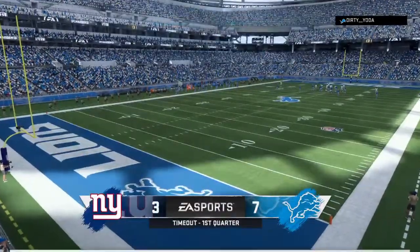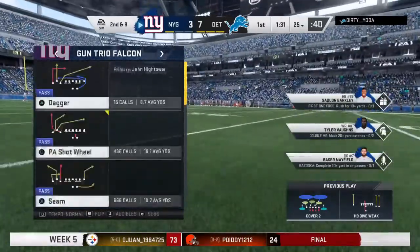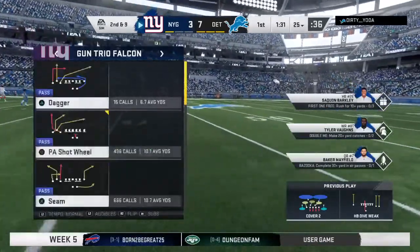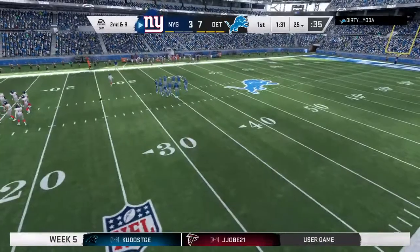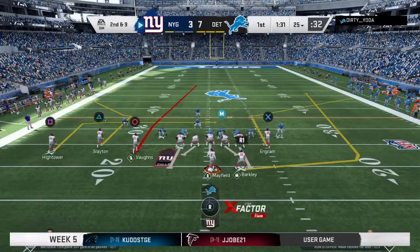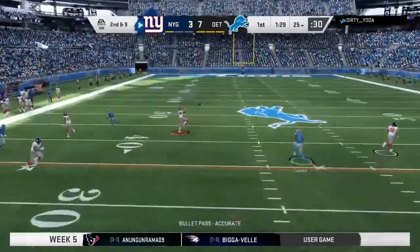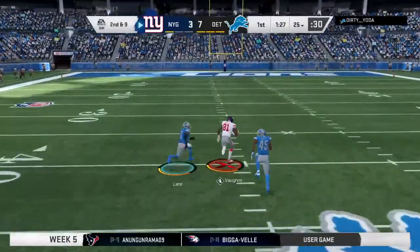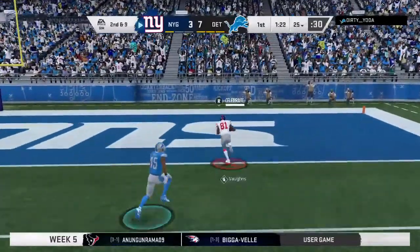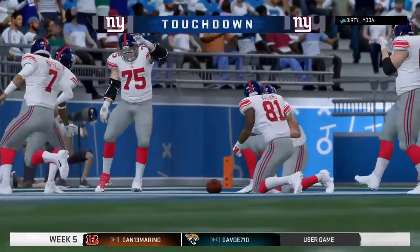And before this 2nd down play, we'll get a whistle, a signal, and a timeout. And that's their 2nd charge timeout here in this 1st quarter. They're down to 1 remaining. From the gun, Mayfield. Oh, he's got a man wide open, complete. And he will take it on in for a Giant touchdown.